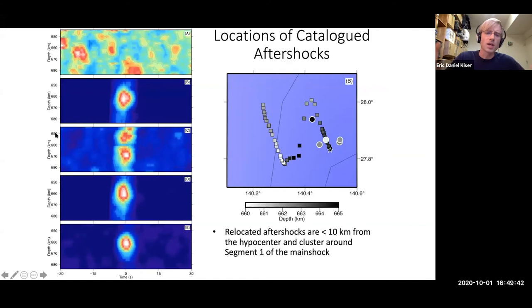So I'm plotting depth versus time, and we're basically integrating all the energy laterally. So it's plotting, at any lateral location, the maximum energy as a function of depth and time. It's just a way to compress everything into a 2D plot. But here's the image you get for five of these aftershocks that occurred near the source.